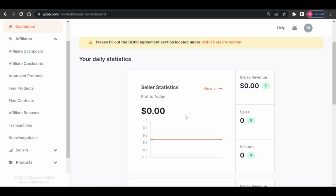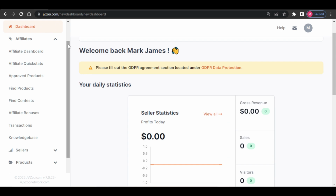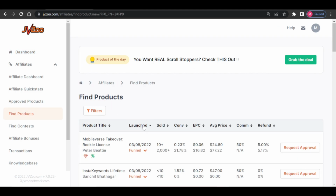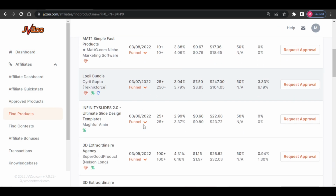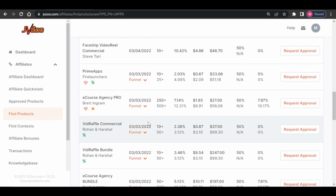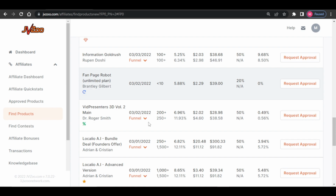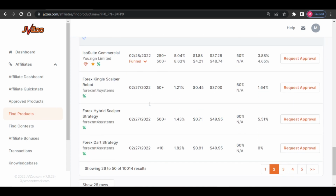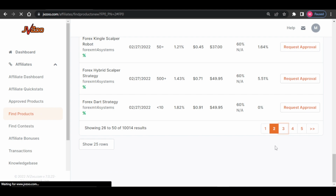Now, in order to browse different things to advertise as an affiliate and collect the links, click on Affiliate right here, and then on Find Products. This will take you straight to this page, where you will see thousands upon thousands of different offers that you can promote as an affiliate. One thing I really like about JVZoo is that it provides a lot of useful information so that you can figure out which product is best for you to promote as an affiliate so that you can get paid.